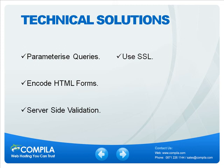You can also use SSL. SSL stands for Secure Sockets Layer and is used to protect website transactions. It offers a high level of security and is straightforward to implement.